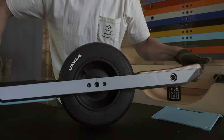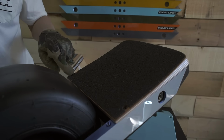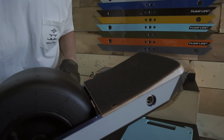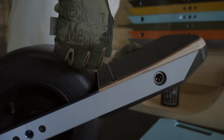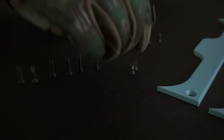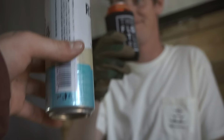Flip your board over and take off the other 2 screws that hold on the front foot pad. Don't forget to stay hydrated.